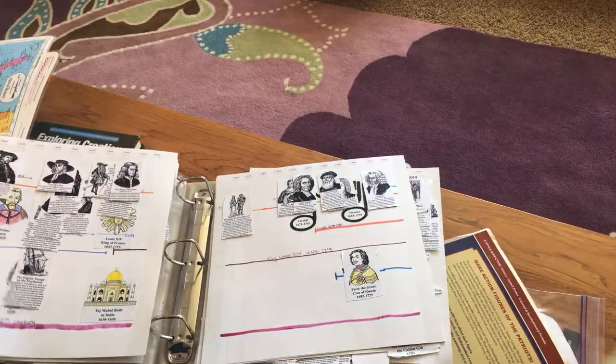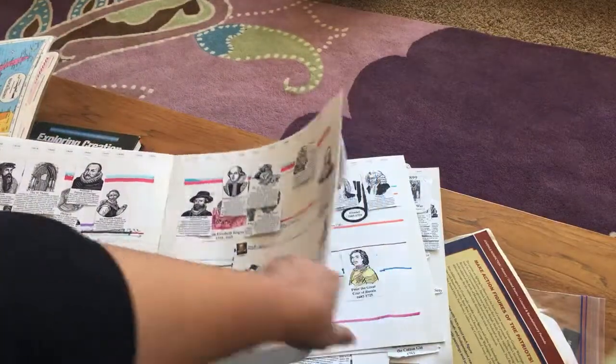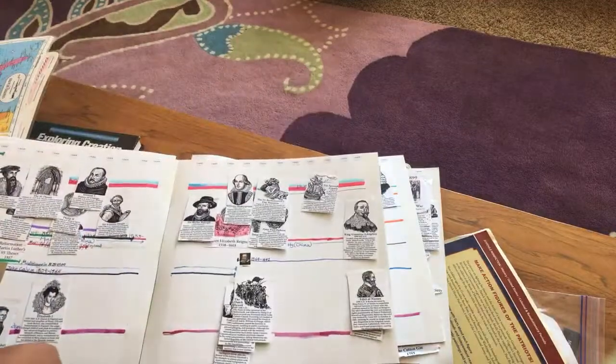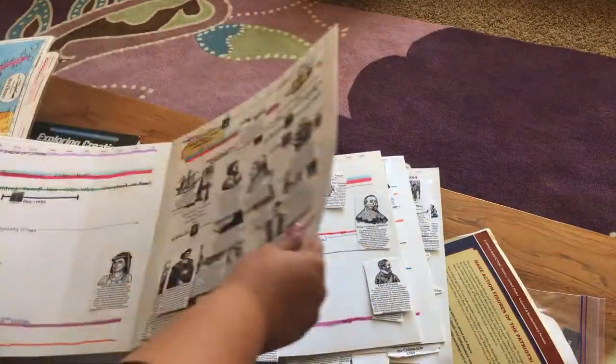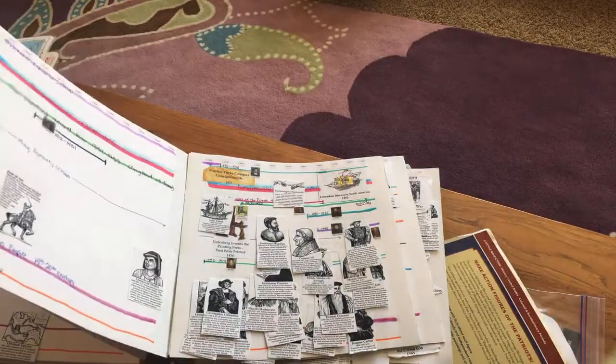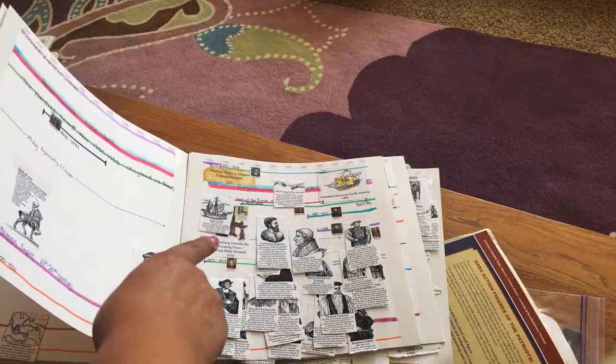And we reference it all the time to the point where some of these pages, their connections have kind of come apart, and I'll need to retape them if I ever needed to hold it out as one long thing. But we've spread it out all the way down the hallway just to look at how things are related to each other. And it's fun because when you're looking at multiple cultures, you'll have things happening.